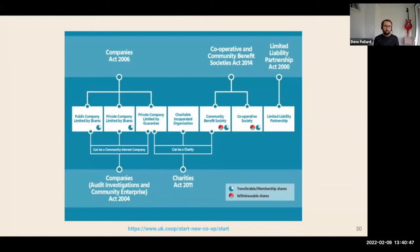Societies can be registered as a cooperative society or a community benefit society. The co-op society legal form is used by all types of co-ops to meet the conditions for registration. The FCA state that the society must be an autonomous association of persons united voluntarily to meet their common economic, social, and cultural needs and aspirations through a jointly owned enterprise, which, if you remember earlier, we mentioned the ICA, International Cooperative Alliance, that is their statement as well. So the FCA are just picking up on that statement and making sure that anyone who applies as a cooperative loosely meets that definition.